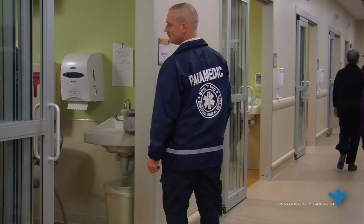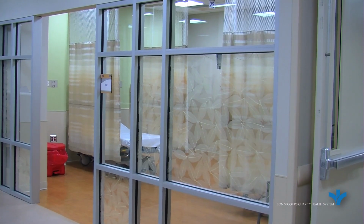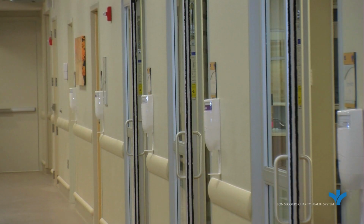It brings to our community 19 beautiful rooms that are private. Every room is soundproof, actually. We have glass doors in front of them, which gives patients the option for privacy and quietness, which is a healing environment. The facilities are great.